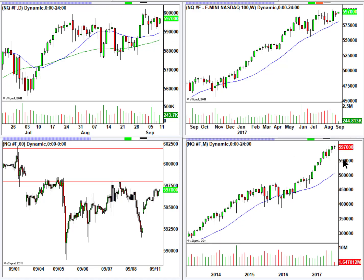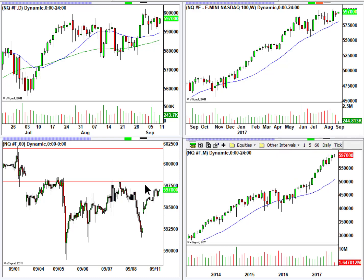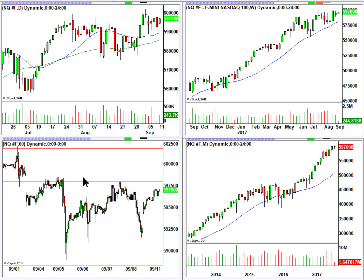Here's the monthly. We usually don't look at that, but here's the monthly. So there's clear air above, and here on the 60-minute is showing this area up above here. So if it can get through here, it opens up the door to this next point up above.